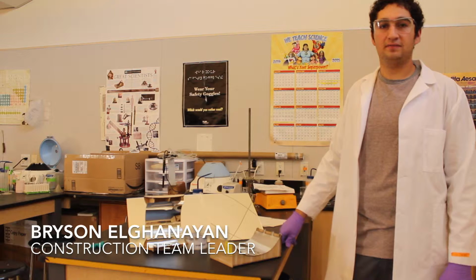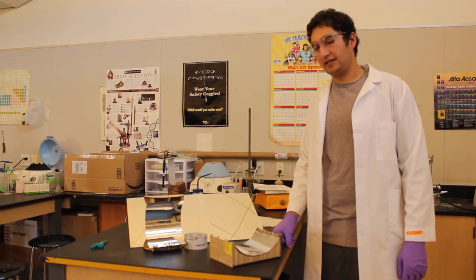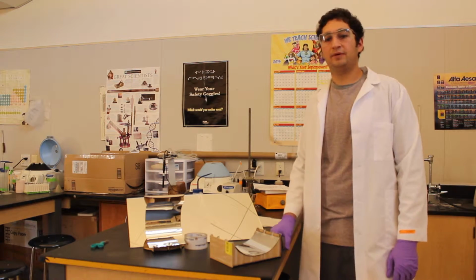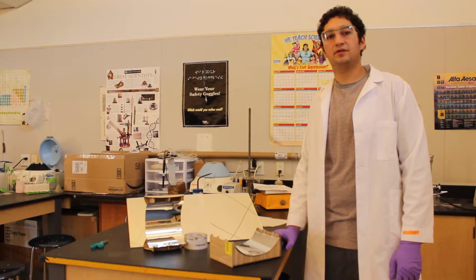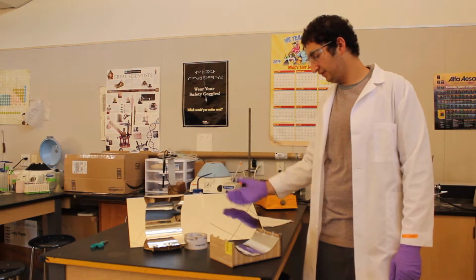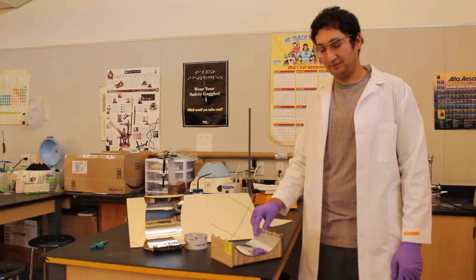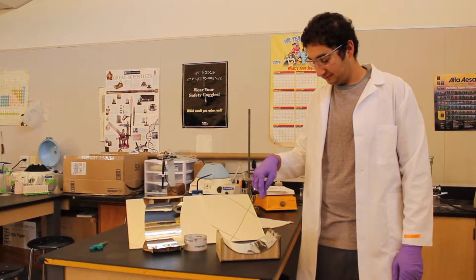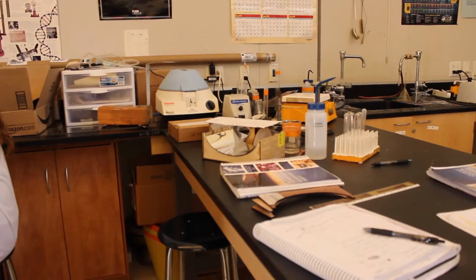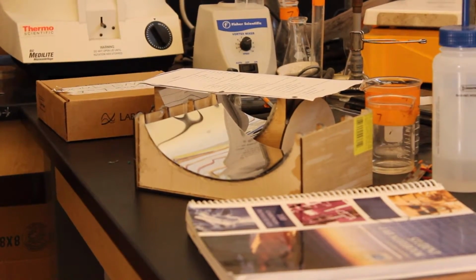I'm head of the construction team, and our goal is to create a parabolic reflector to focus the UV light. As of now, in natural conditions of around 1200 milliwatts per meter squared, the parabolic reflector focuses that to 2000 to 2200 milliwatts per meter squared. The reason this happens is, compared to a flat reflector where the light just bounces back, on a parabolic reflector the light bounces back and all gets focused on one point along the parabola. And that's where all the increase in UV comes from.